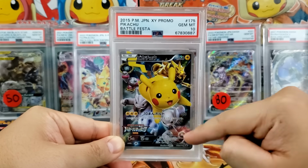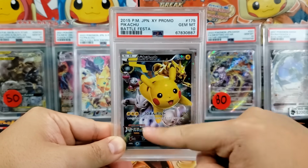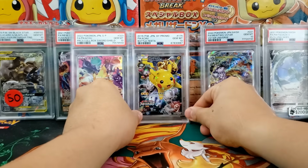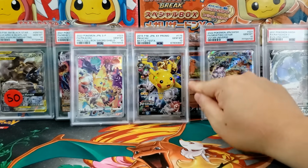Pokemon. This is totally XY era Pokemon. It's just very nostalgic for me. So it's a great card. I'm going to be displaying it inside of my personal collection. It's gone down a ton in terms of price.